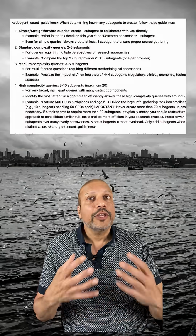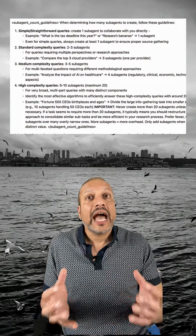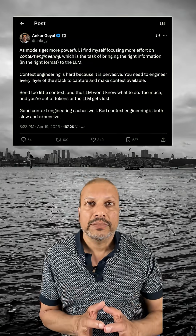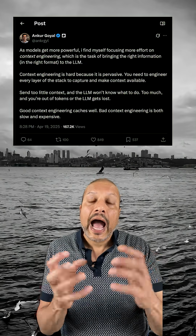Now, figuring out how to do all of this, when to use what type of prompt, is now what Harrison Chase is calling context engineering. And this is how we're going to start working with these models. Not just thinking about the prompts, but engineering how all of these agents work together and what they see.